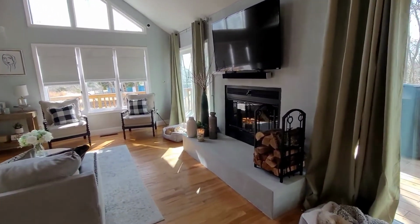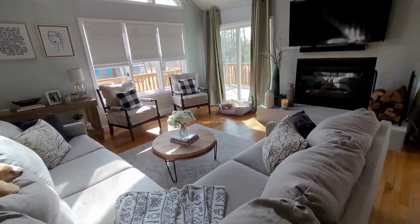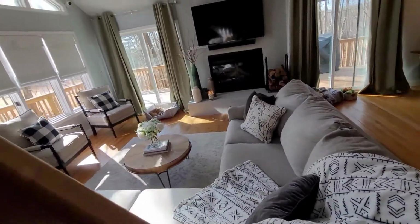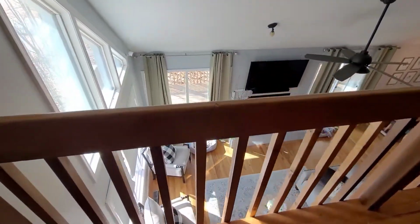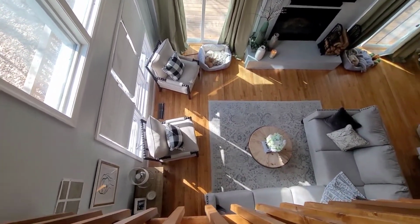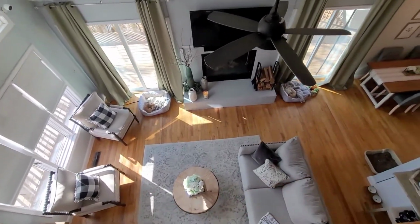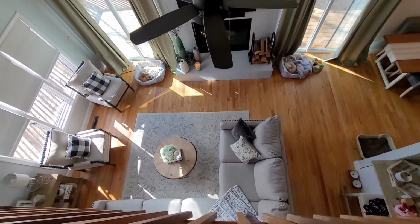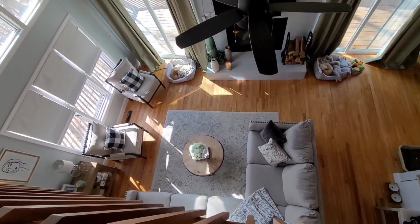I'm gonna go upstairs and show you guys the view from upstairs. There you go, you can see from up here. Very functional. And as you can see, it's not as big. You can see the size from here, that it's actually a pretty normal size living room.